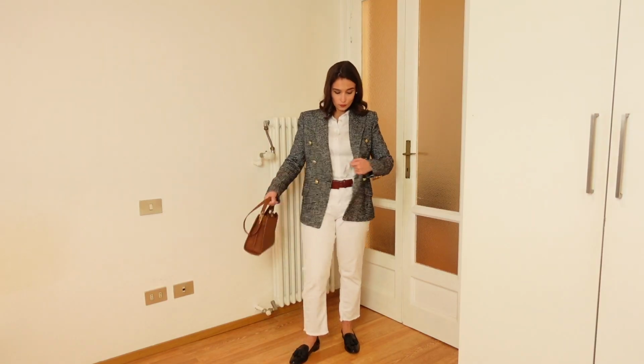In this case, I combined this Zara blazer, so we're talking Zara again, with a white shirt, simple, classic, and a pair of white denim, which is a crucial item, I think, for this trend. The white denim is one of those pieces that you will see time and time again, iconic, classic ladies wearing. So Audrey Hepburn wore them, Jackie Kennedy wore them. All through history, it has been a staple, and I think it really goes well with this trend.